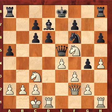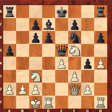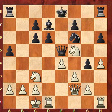Giri is known for playing many draws at the highest level, and the same happened in this event. He made 7 draws out of his 9 games, with 1 win and 1 loss. The loss against the tail-ender Veselin Topalov. And this is the win, to show you that he can actually win games at the highest level.